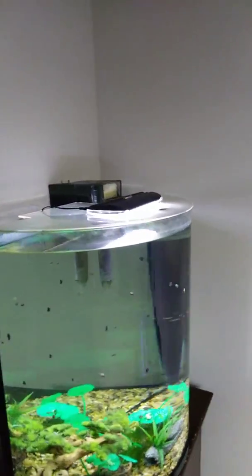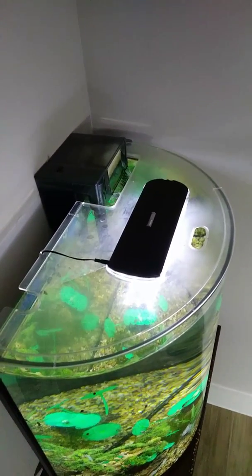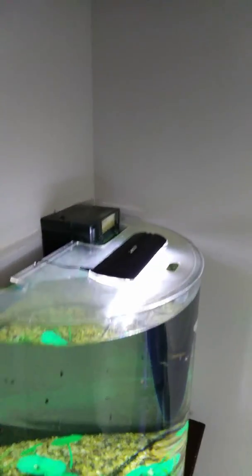So this is a 30-gallon tank. It's kind of like a half circle. So y'all can see that. It's a half circle. I do have an AquaClear 70 as well on this tank.